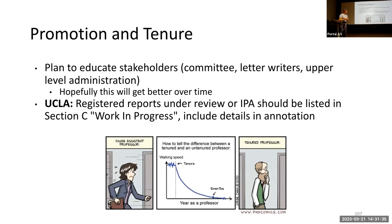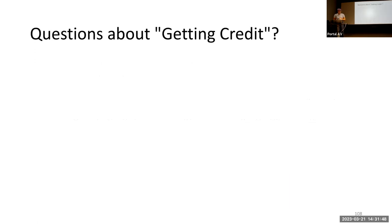Most of you are not tenure faculty, but kind of same advice for promotion and tenure. Specifically for UCLA, I now know that in-principle acceptances should be listed in Section C. That doesn't mean anything to you. It doesn't matter.